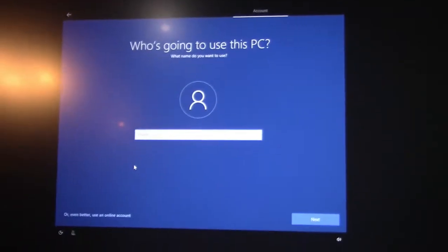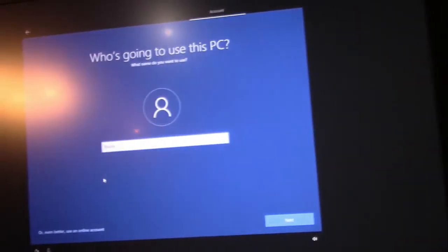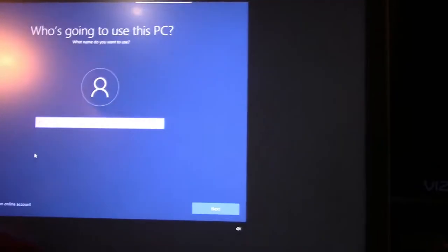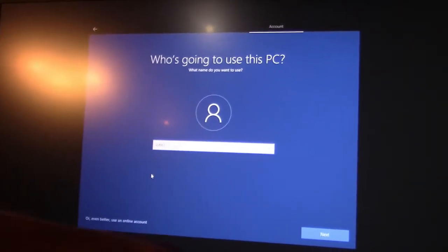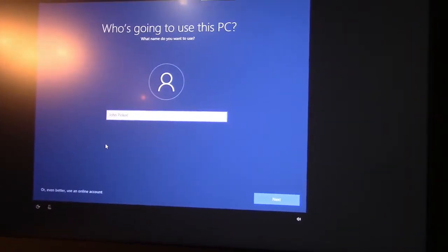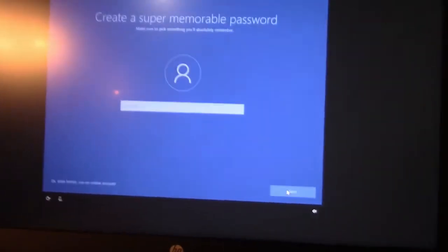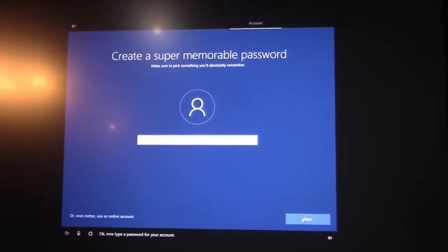Oh shit, we got a cap. Who's gonna use the PC? John Picker. John Picker. Okay, now type a password for your account. Gotta cut you guys off, see?